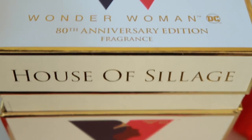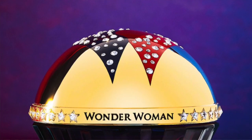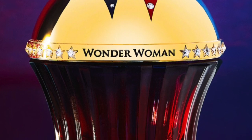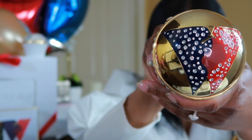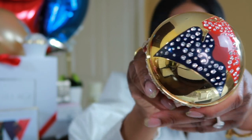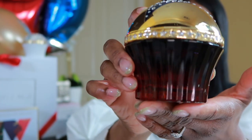As I stated, the Wonder Woman 80th anniversary celebrates the legacy of Diana Prince. If you look at the craftsmanship of the bottle and all the fine details on there, if you can see the beautiful Swarovski crystals placed at the top, you can see that it has red and it has blue there. Those are hand-placed Swarovski crystals at the top there. And then if you look at the bottle, the French pressed glass here as well.